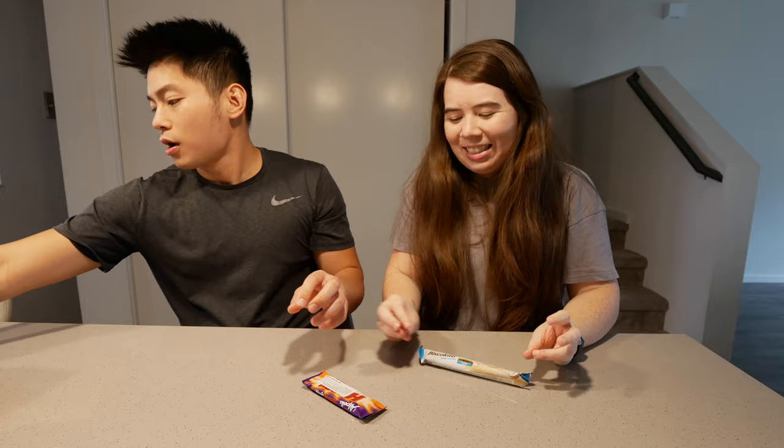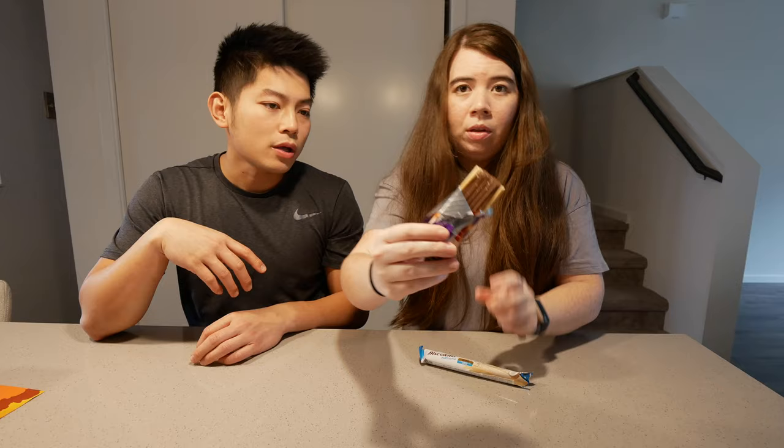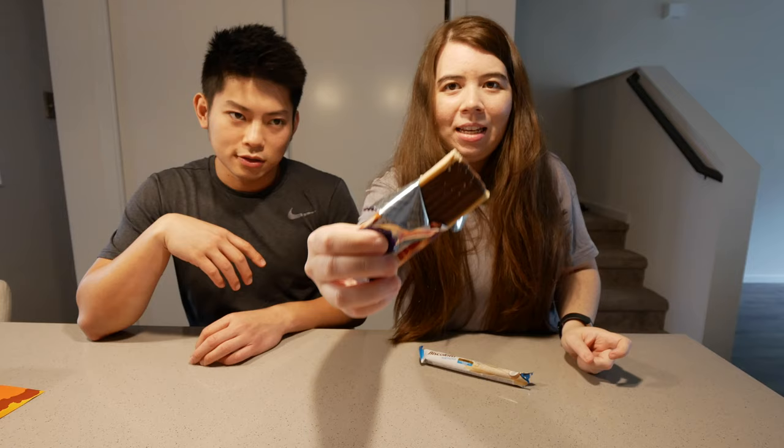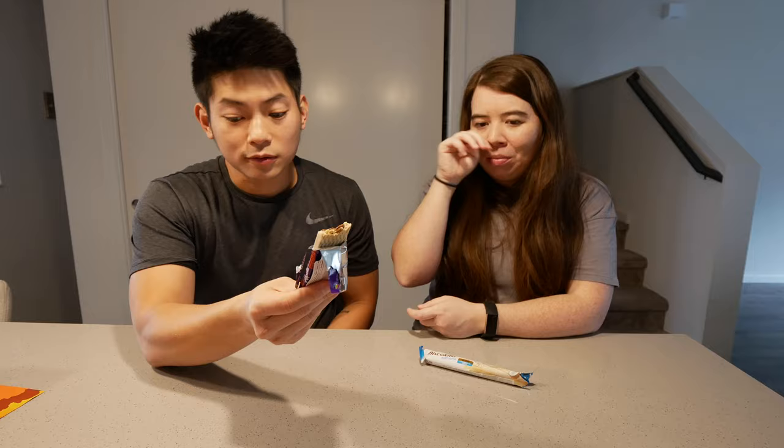One of the oldest standing snacks in the market. Hobby is a light chocolate for casual snacking. Ooh, okay. So that's what it looks like. Looks like another cookie, like a biscuit dipped in chocolate. Yeah. Ooh, there's caramel in it.